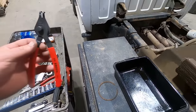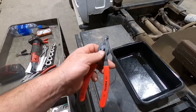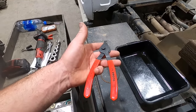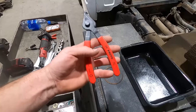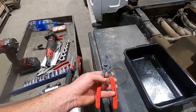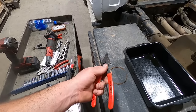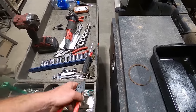Picked up these, what are they, Proto? Super nice, brand new set of these things at a garbage sale for, I think it was $5 or $10 one year. And you don't know how nice good snap ring pliers are until you actually use them. I would never go back to that. I used to have a couple of cheap sets from Craftsman or something years ago, and they were hot garbage.